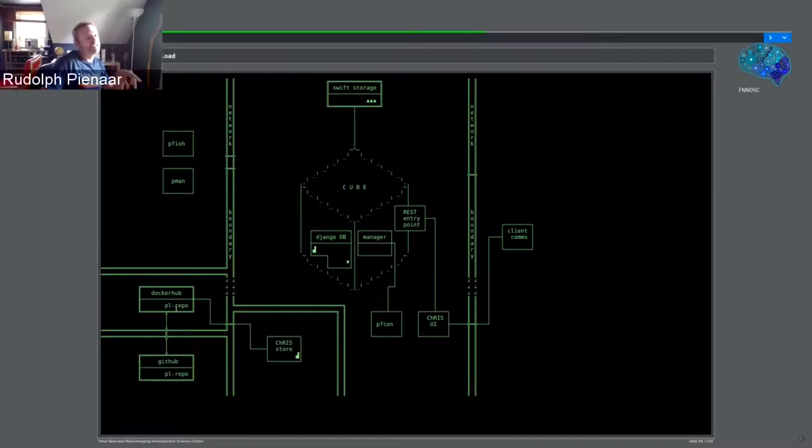But pfcon basically coordinates data to the IO over there and the data manager. So what happens is here we are. Now we want to do something. So now we speak to our ChRIS UI, which goes into the entry point. All of these things begin to happen.